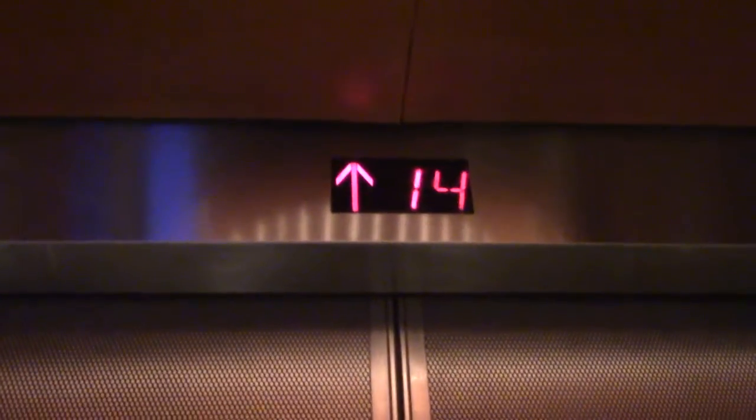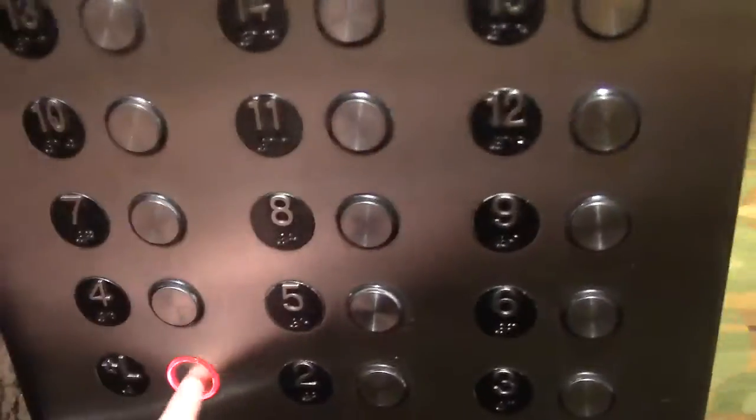This is 11 lift car number 2. Not the fastest lift ever. Here at 15. Go back down to the lobby.